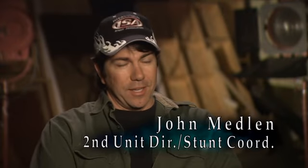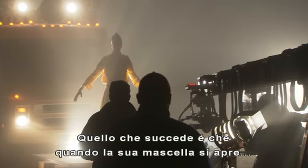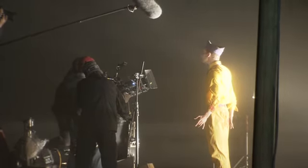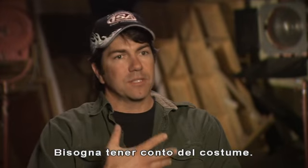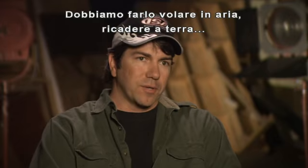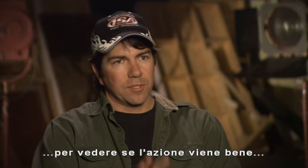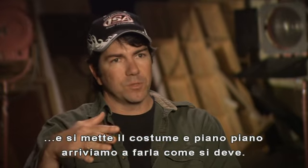Doug Jones and his interesting costume. The neat thing about that was the look of it. And what has to happen is when his jaw opens and he starts running towards the characters, Ice Cream Man has to leap into the air, and then we have to blast him with the guns. He has to fall back, and what we have to take into account is the costume. Is it safe for him to fly into the air, fall back to the ground without something hitting him and causing an injury? So we rehearse it first without the costume to see if it's the look that we want, and then we put the costume on and slowly build up to full speed.